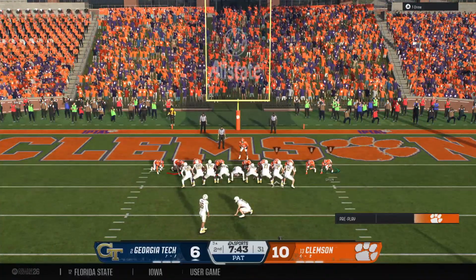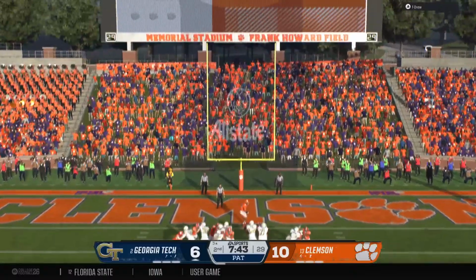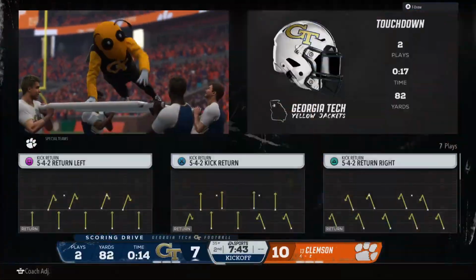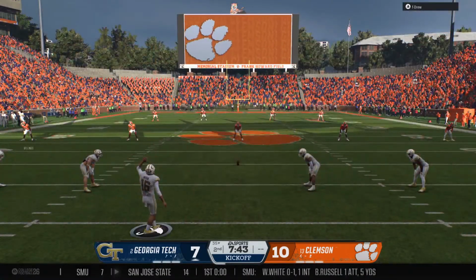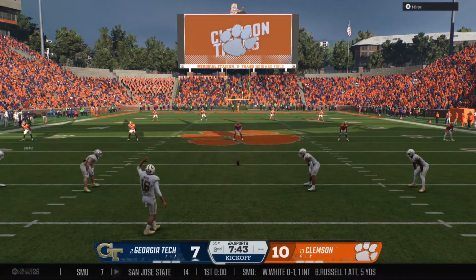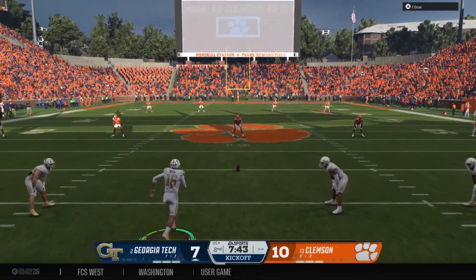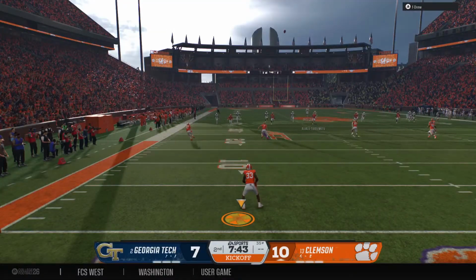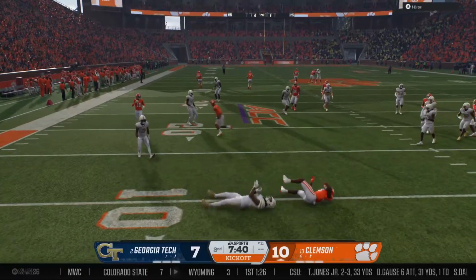And now the try here for the extra point. The extra point is good. They trail by 3 now, 10-7. Kickoff team out there. They are fired up after just scoring a touchdown. He's going to return it from near the goal line.